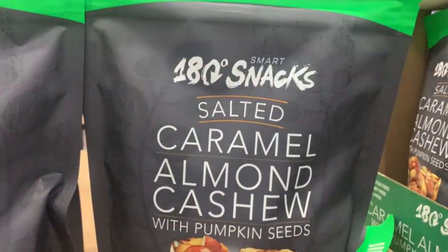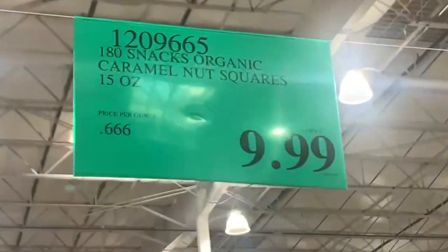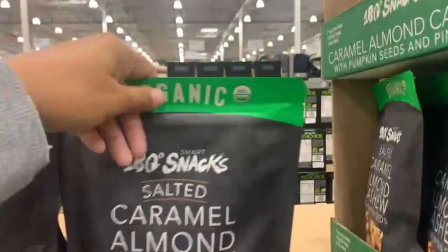The salted caramel almond cashew squares with the pumpkin seeds are also new to Costco. It's a 15-ounce bag, and yes, it's organic as well. $9.99 is the current price. It's from the brand 180 Snacks.